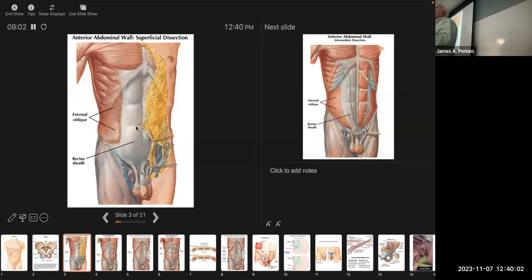So are you talking about specifically the external ligament? This is just one example. I'll come back and talk about them individually in a minute, but there are actually three different layers of these abdominal wall muscles that wrap around the abdomen.